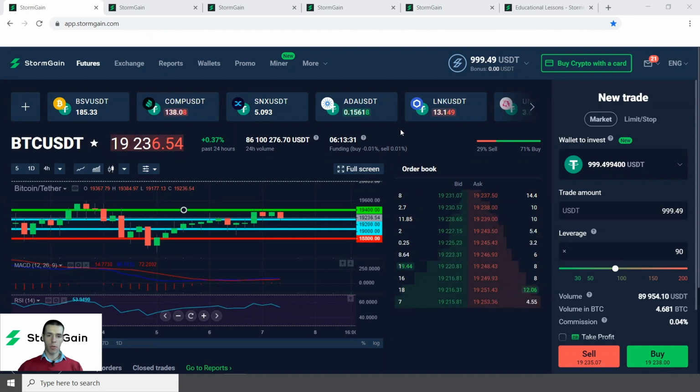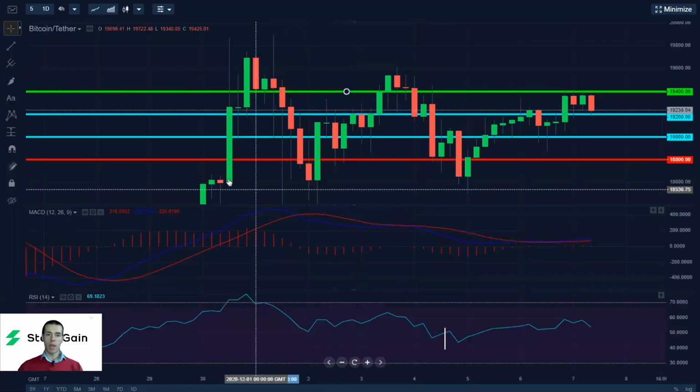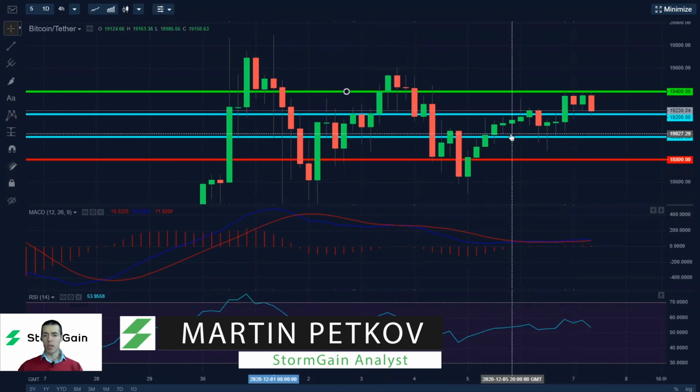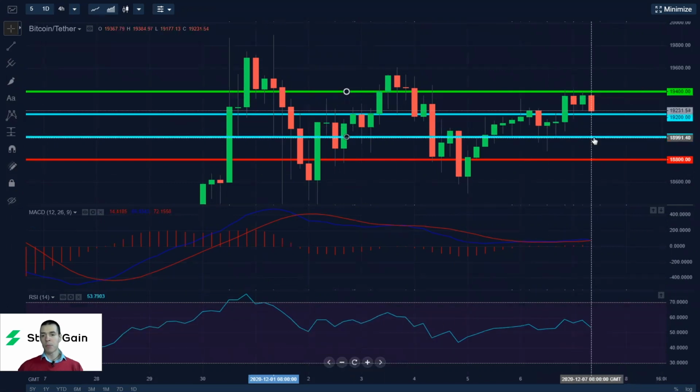It's Martin here at Crypto Gains, and we're beginning our week with an analysis of Bitcoin versus Tether. What I have here is the 4-hour chart, and we can see that there is a fair bit of indecisiveness going on. A lot of the trade activity during the weekend happened within the tight range between 19,000 and 19,200. At the minute, we're tinkering with the blue MACD line just above the red line. Relative strength index reading at approximately 54, a fairly neutral reading.